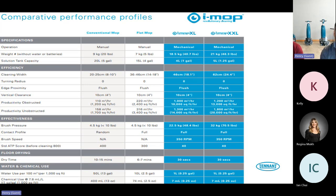There's a lot going on in this slide. I just want to highlight a couple of things. First off, we talked earlier about productivity. The iMop XL is about 10 times more productive than a conventional string mop, and about 5 times faster than a flat mop. So some pretty significant time savings there. And the dry time is very important as well. We talked about reducing slip and falls, whereas a traditional mop leaves the floor wet. On a flat, smooth surface, the iMop will leave the floor dry and safe to walk on afterward.